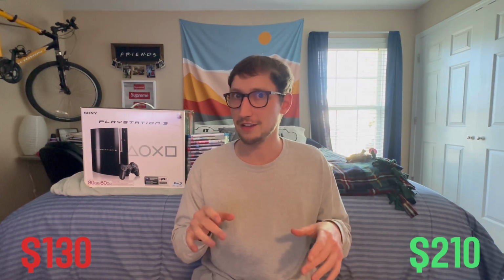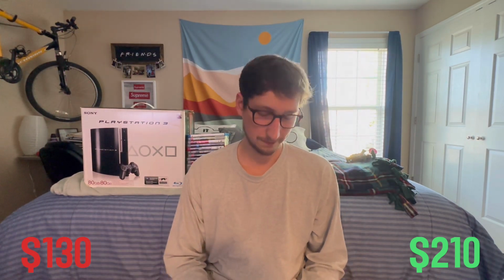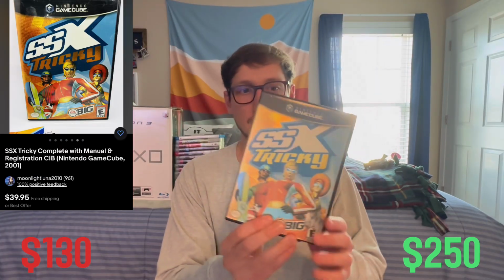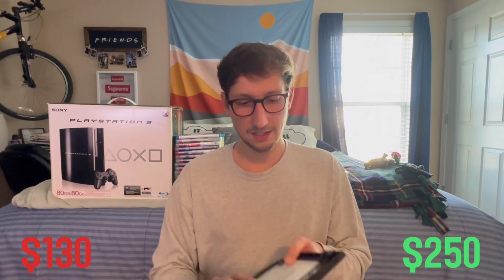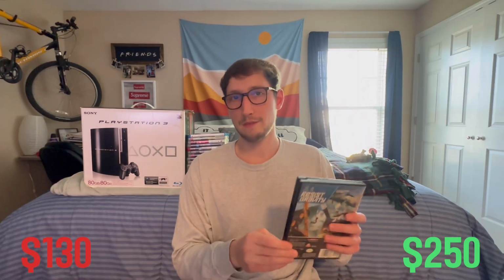Now, for some more. These are kind of some heavy hitters. Alright, so I got some GameCube games. I'll tell you what I picked all these up for after I show you. So I got SSX Tricky for the GameCube, which is like a $40 game, which is crazy because I have this for the original Xbox and it's nowhere near that amount. It has the precautions booklet and the disc, obviously, but does not have a manual, which is okay.